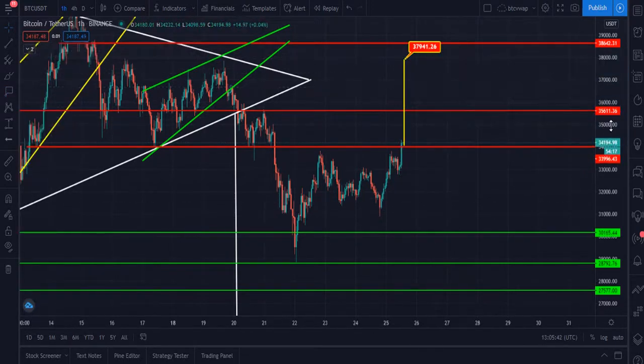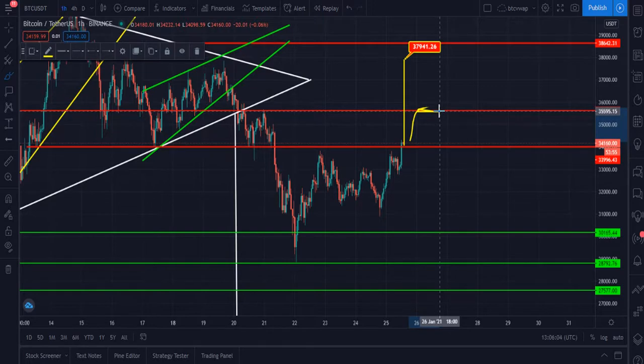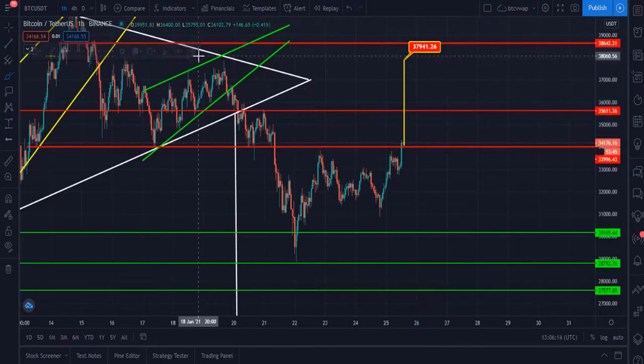Here you can see $37,900 is the main target right now. But for this, Bitcoin must close this candle above this resistance, which is at the $34,000 level. And after that, Bitcoin must break this resistance, which is at the $35,500 to $35,600 level. Then definitely it is going to hit $37,900, maybe the $38,000 level. This is the one scenario, and maybe this is the most likely scenario right now.